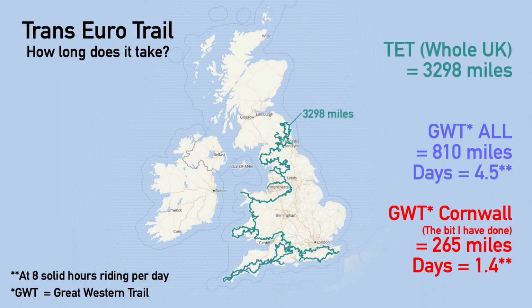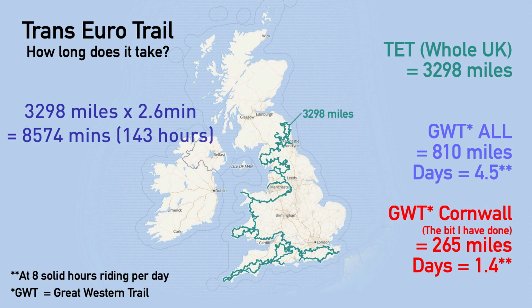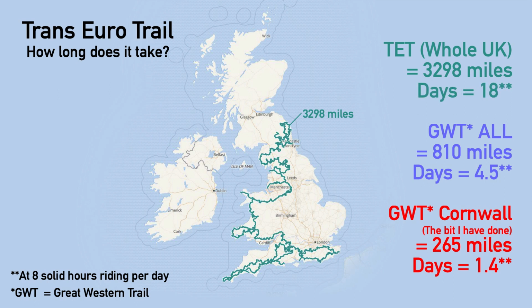Now the TET UK. Let's say, for example, just to extrapolate and make our margin for error even bigger, the whole of the TET UK, according to the TET website, is 3,298 miles. At my 2.6 minute per mile average, which may or may not be the same as yours, would be 143 hours of continuous riding. So that's 6 solid days without sleep riding. Looking at that in the 8-hour window, if you're going to be riding 8 hours every single day, non-stop, then that's 17.9, so 18 days basically. 18 days riding at 8 hours per day, and you could, in theory, do the entire TET UK.